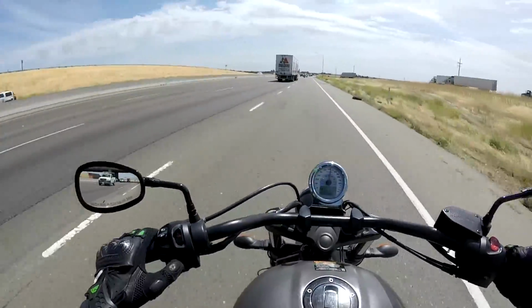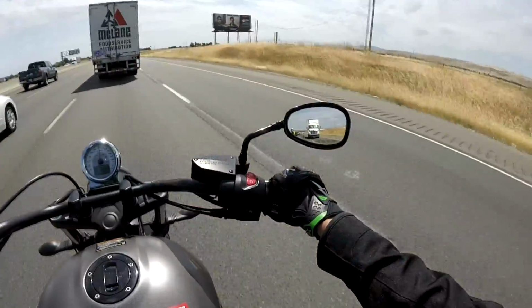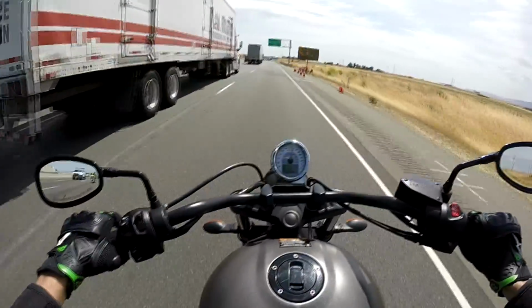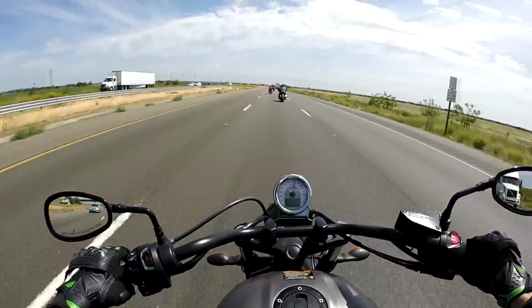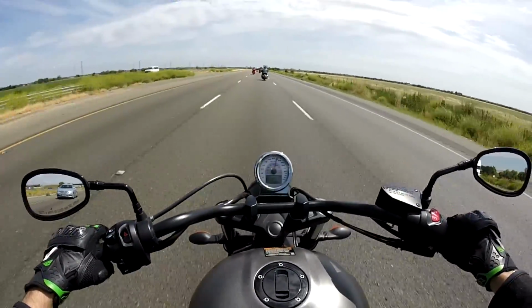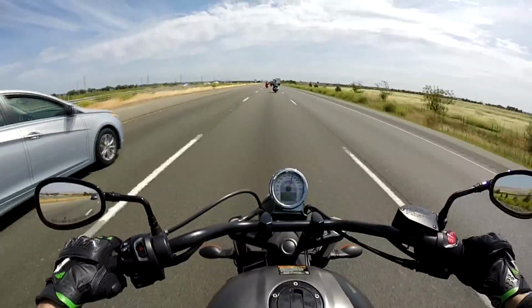Here we go, getting separated again. Well, it certainly has power. But yeah, what was I saying before? Oh yeah, the gear indicator display. The gear display. Yeah, it's a little weird.